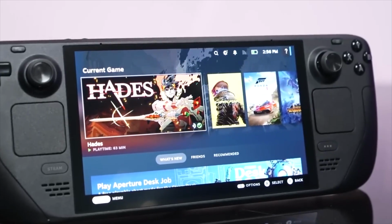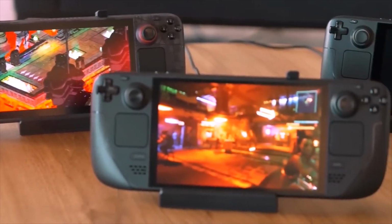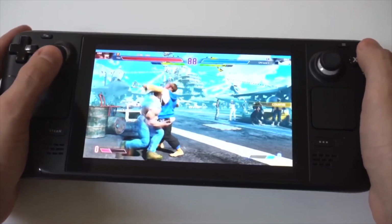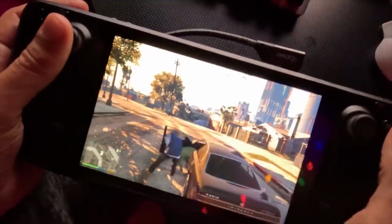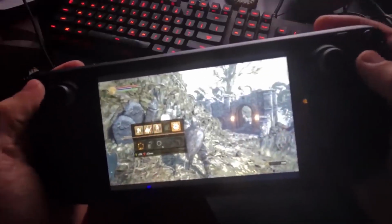You can also tell that the Deck OLED is a little lighter than Valve's first attempt because it lasts longer between charges. This is a portable PC called the Steam Deck OLED. However, its custom-built OS makes it feel a lot like a platform. You can easily get to your Steam library in desktop mode, which is also great for tweakers who want to play old games and add other apps.